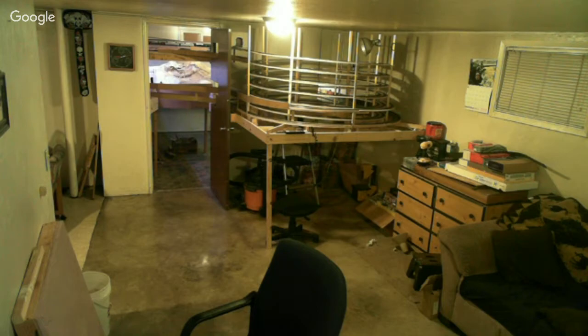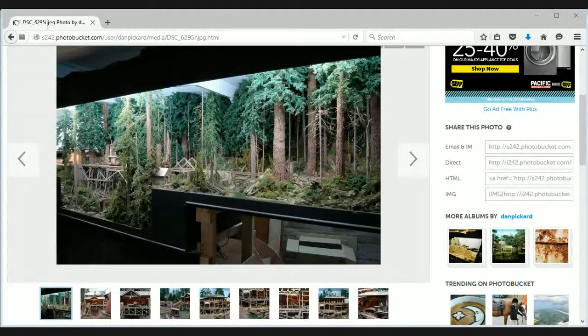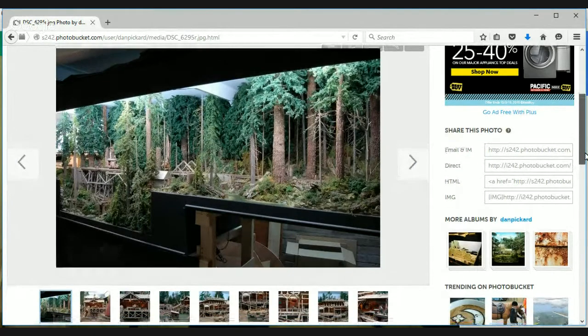Johnny, I'm screen sharing the photo he was linking to. Oh yeah, dude, you got time? You need to come see this one. Okay, hold on here. Oh, that's awesome. Yeah, them some big trees too. That could be 3 feet tall, but you don't need to see all of that. No, I mean he's got some big trunks on them trees too. I wonder what gauge that is. Probably ON30 or ON3.